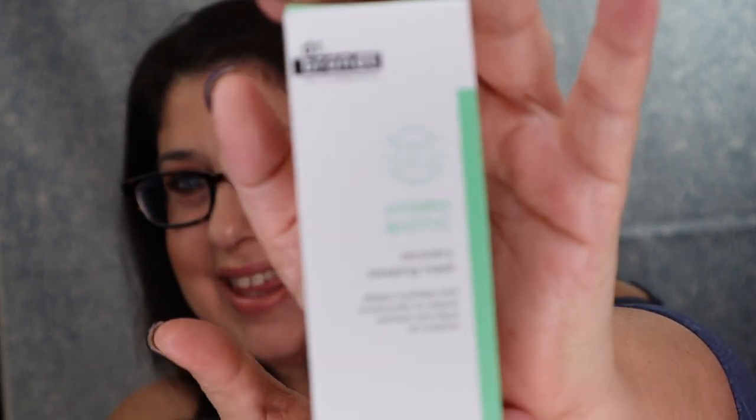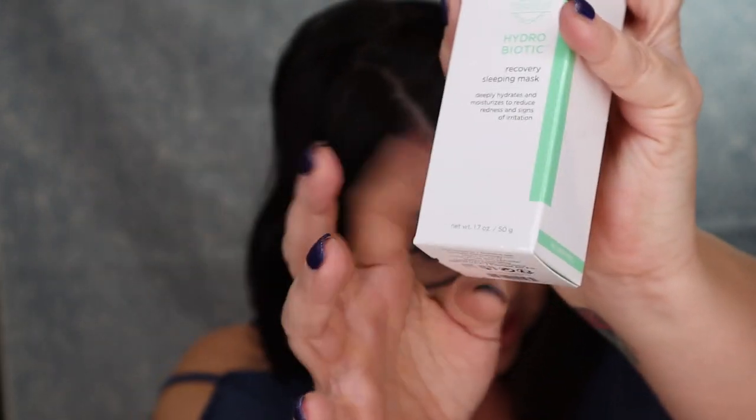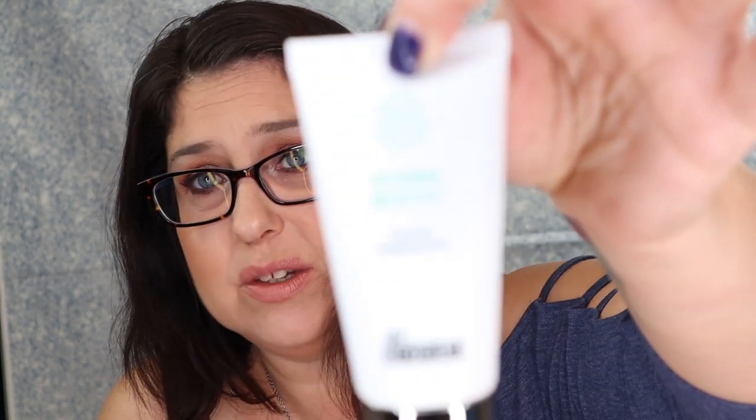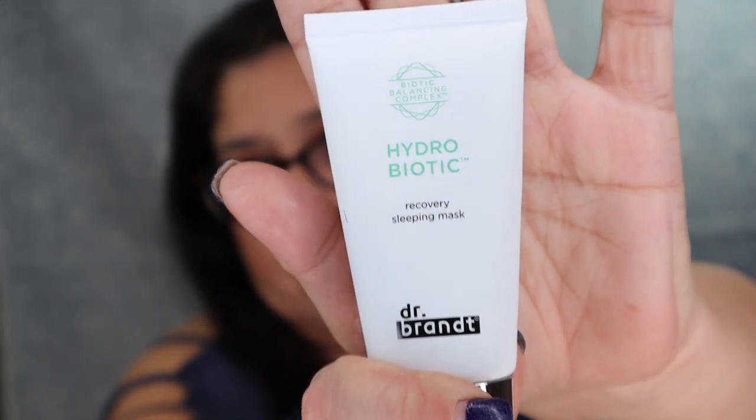So the next thing I see is Dr. Brandt Hybrid Biotic Recovery Sleeping Mask. And I'm pretty sure I have this, or I have something like this. I'm not exactly sure. But this is a hydrating recovery sleeping mask that balances skin's naturally occurring flora and locks in moisture overnight to reduce redness and soothe the signs of irritation. And this MSRP is for $52. This stuff is so expensive. But that is what it looks like right here. So I'm not sure, I think I have this, but I'm not sure.